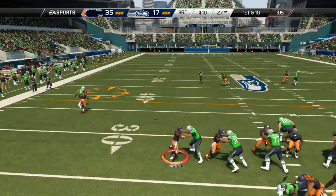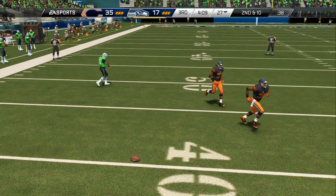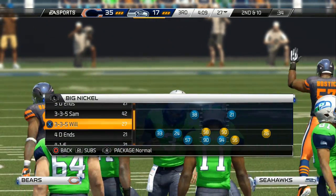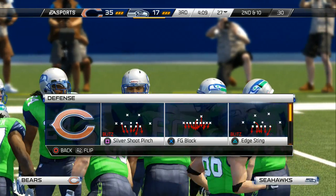Play action, the throw to the left. Could have been intercepted. Well, but there's man-to-man coverage on the defensive side. And the defense does a job like this where they are covering those receivers. There is nothing a quarterback can do except throw another incomplete pass.